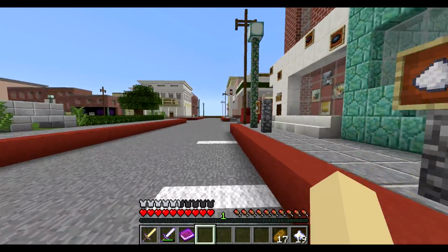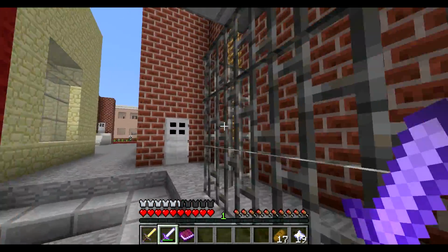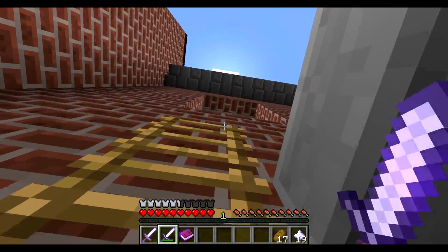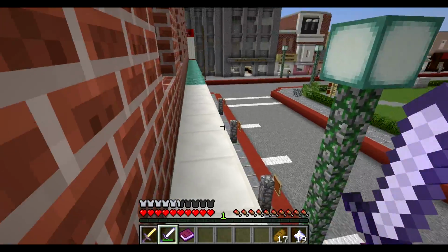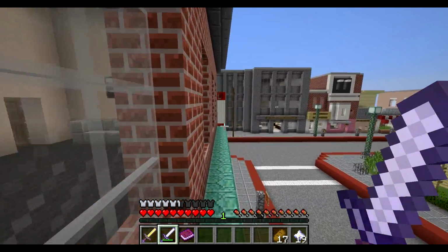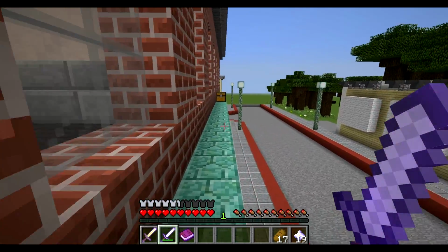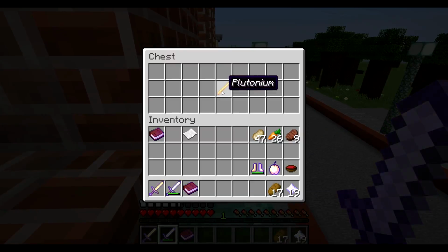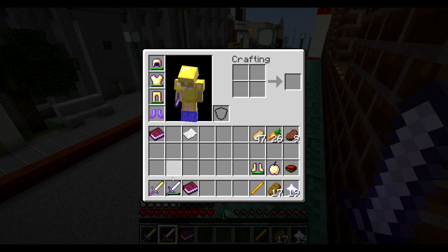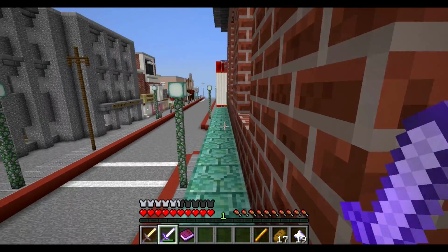Well, you have to come right over here, and you'll find a convenient little ladder. Just a tiny bit of parkour, and make your way over. And we've got it, our first piece of plutonium. So the next clue stated to us that go get a good workout in 1985.